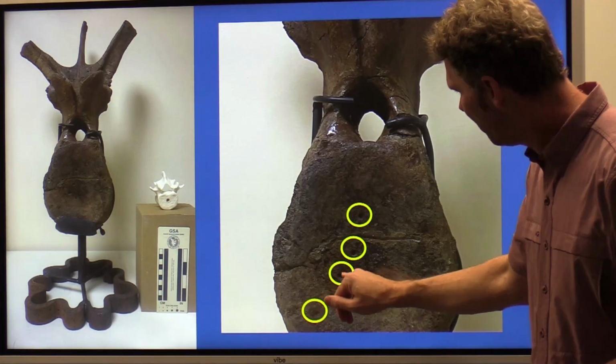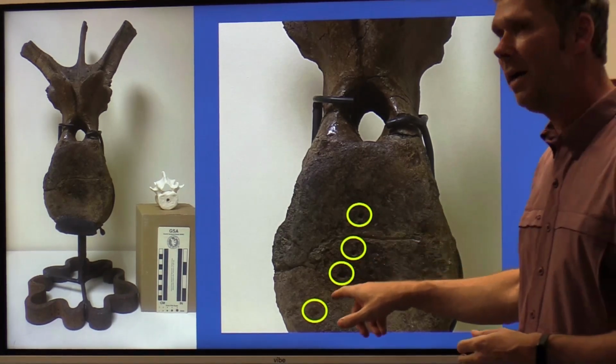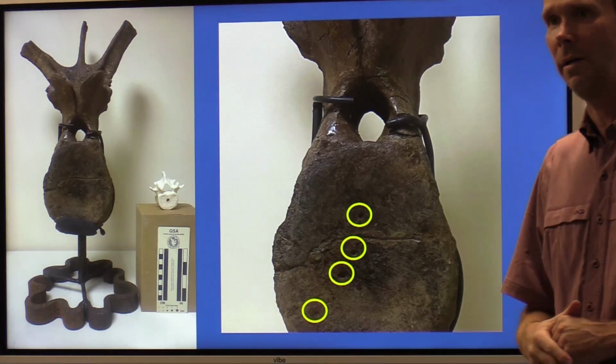These are cool. These little puncture marks right here are conical in shape. They don't have the same sort of pattern that you saw in the previous slide. But we think that these are bite marks, and we think that those are from a crocodile.